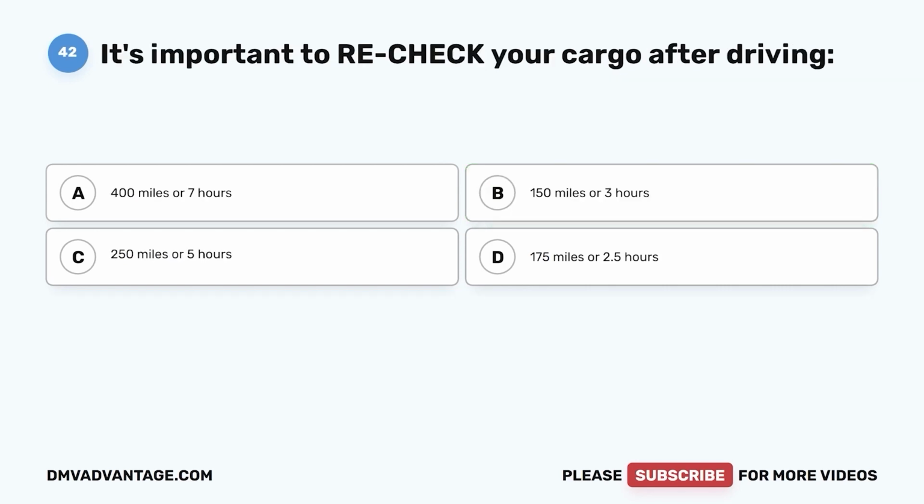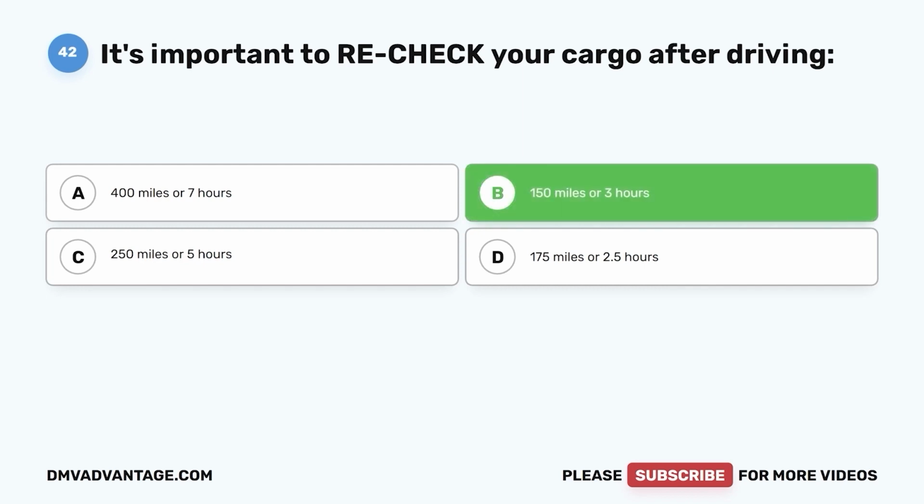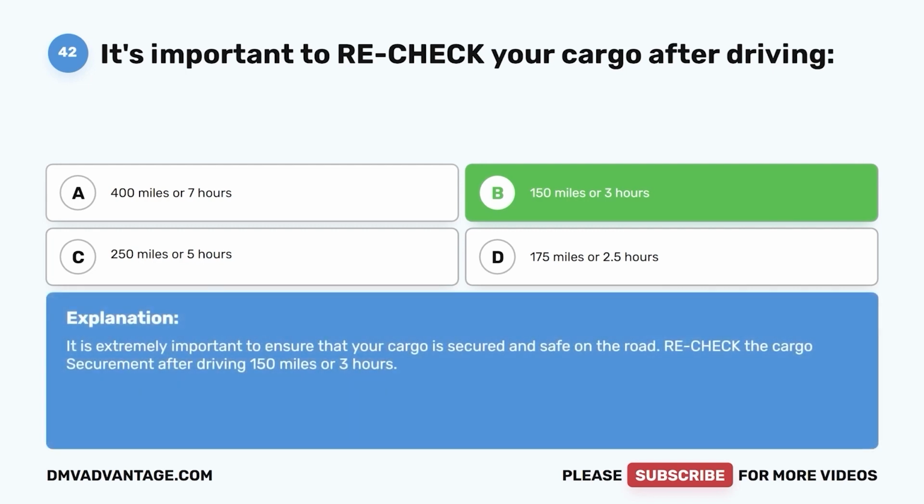Question 42. It's important to recheck your cargo after driving A. 400 miles or 7 hours. B. 150 miles or 3 hours. C. 250 miles or 5 hours. D. 175 miles or 2.5 hours. The correct answer is B. 150 miles or 3 hours. It is extremely important to ensure that your cargo is secured and safe on the road. Recheck the cargo securement after driving 150 miles or 3 hours.